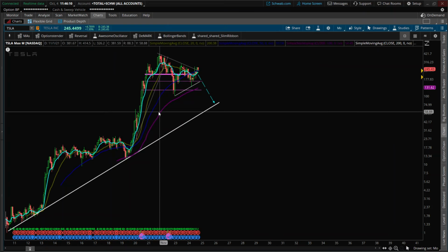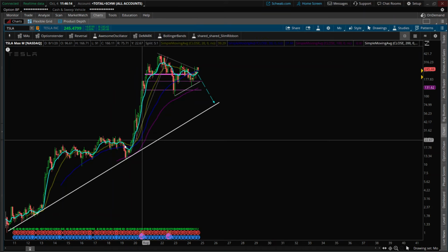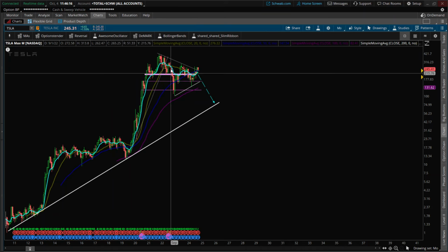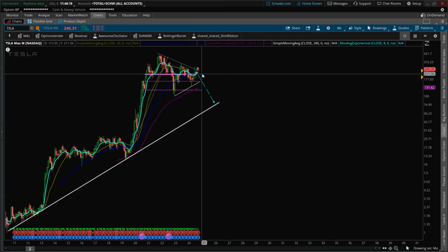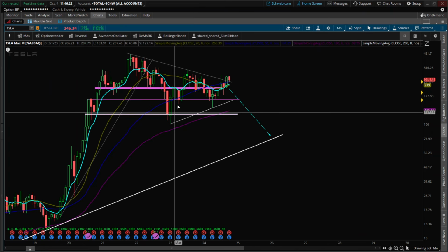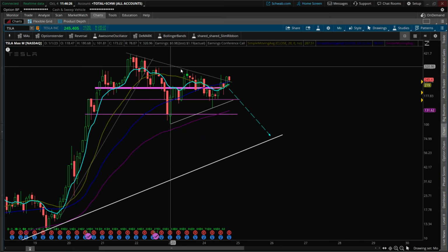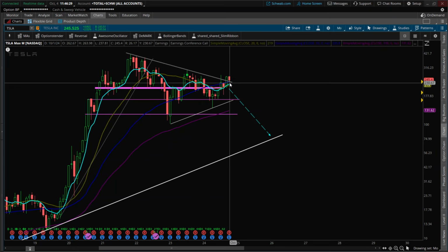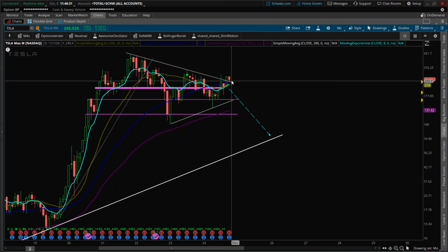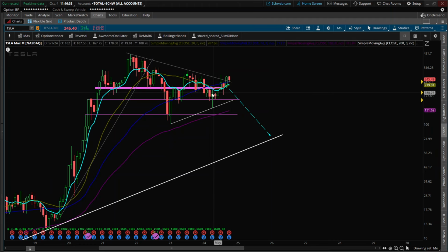All in all, this is an uptrend on the monthly time frame. This possibly could be a wave 4. If you're a bull, you're looking for this to hold. We're over the 50. We're over this triangle, right at it right now. That's why I think we're getting our bounce, but I think that bounce will fail.